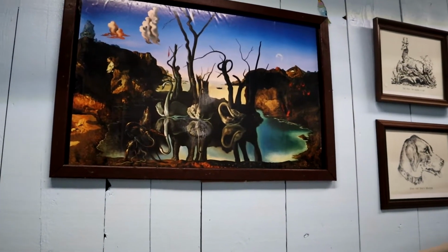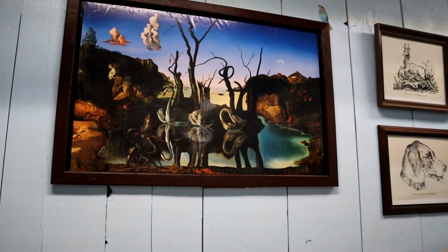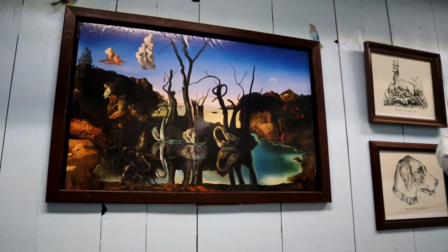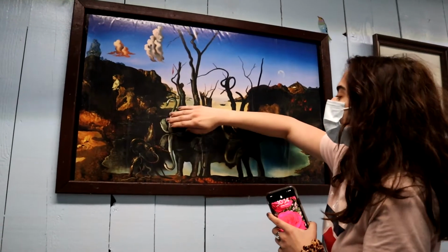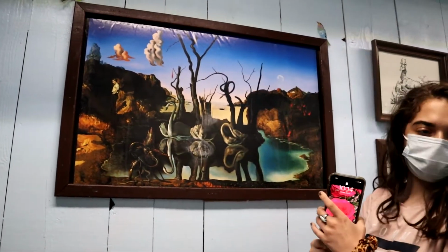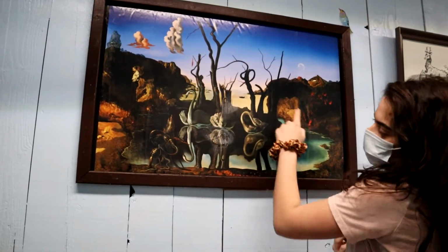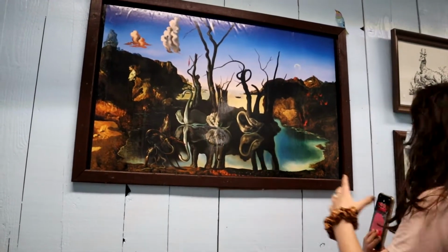What do you see? You can talk. Oh, you know. I gotta see elephants. See elephants? Do y'all see the swans on top of them, the elephants on the bottom? Oh, I didn't even notice that. Do y'all see how these swans are actually upside down elephants and the tree trunks are their legs? They're actually just the reflections of these elephants down here.